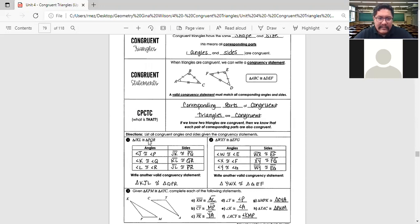So, list all congruent angles and sides given by the congruency statement. So, triangle JKL and triangle PQR. So how would we tell that they are the same? Okay, so what are the important things that we need to know from here?